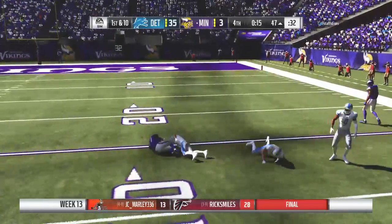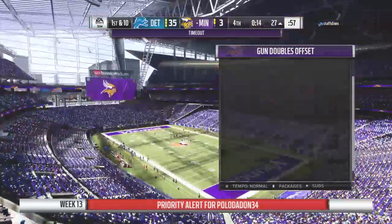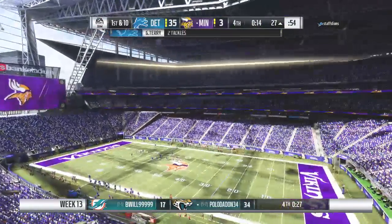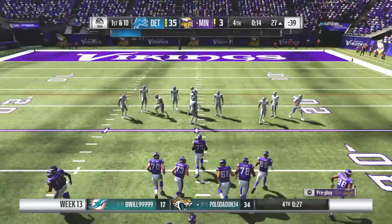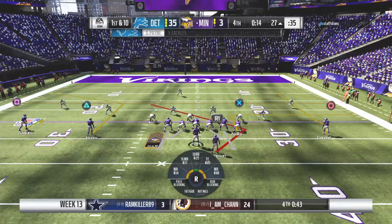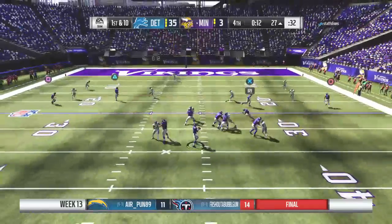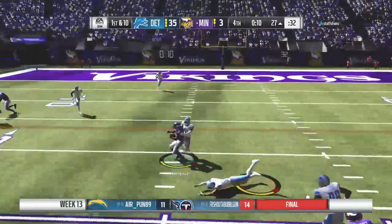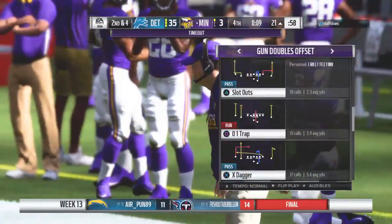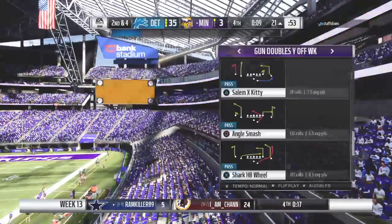Oh, he's got a man wide open, complete. And now we won't see a play on first down. We're going to get a timeout instead as they stop it with 14 seconds to go in the game. On first down, gone. Now he'll dump it underneath to his running back, complete. And we've got a timeout. 9 seconds remaining.